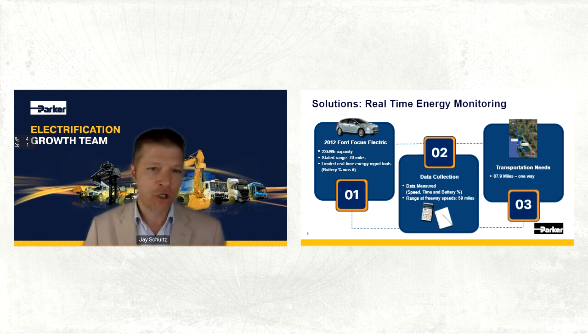And so I needed to measure some things. I would go out on the freeway, go out on different roads. I could measure speed through the speedometer, time on a stopwatch, and then battery state of charge as a percentage. And what I found out through that was that I had about 59 miles of range at freeway speed. So that's not very much, but it was something, right? I knew I could operate that vehicle for that period of time and get those miles.